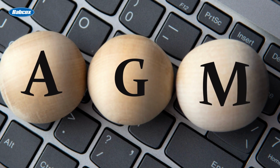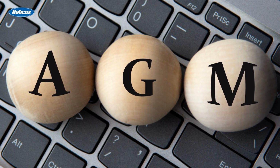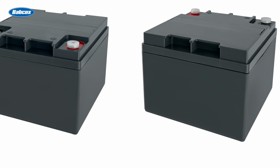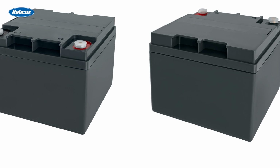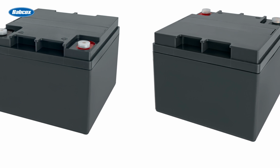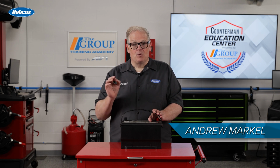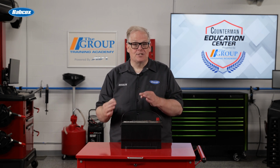An absorbent glass mat battery, or AGM battery, offers rugged durability, vibration resistance, and it's also spill proof, and it probably won't leak. Due to the electrolytes being held in a mat rather than sloshing around in a liquid form, AGM batteries also excel when it comes to the capacity for repeatedly being charged and discharged.